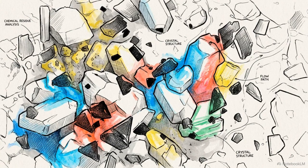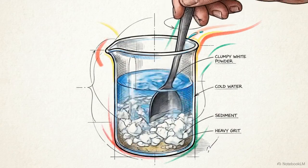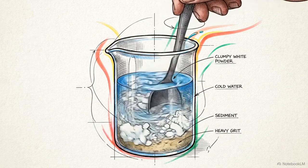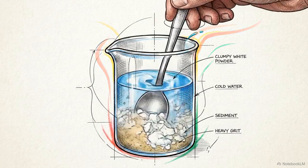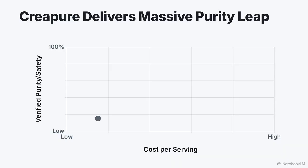This provides the full performance benefit, but carries a higher risk of containing synthesis byproducts like DCD and DHT. These generic powders also tend to have poor solubility in cold water, creating a gritty, sandy texture that often triggers gastrointestinal issues. The alternative is Creapure, a branded monohydrate manufactured exclusively at a single facility in Germany.